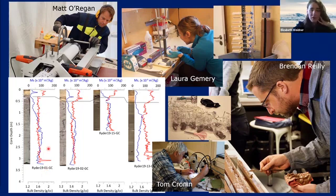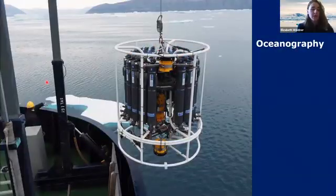And somebody, I'm not sure who, Matt perhaps or Tom, drew this line connecting the cores sort of spatially across the Lincoln Sea and connecting this interface, identifying where this upper level of sediment was deposited. We also collected a ton of oceanography data. This was a major work package.